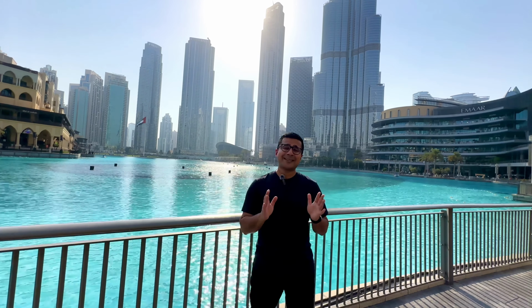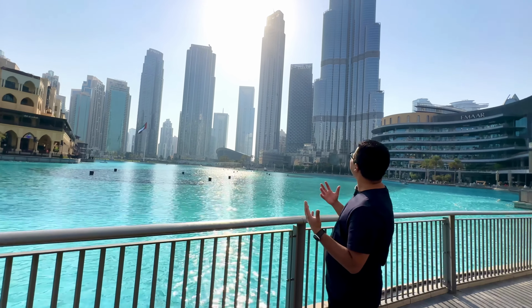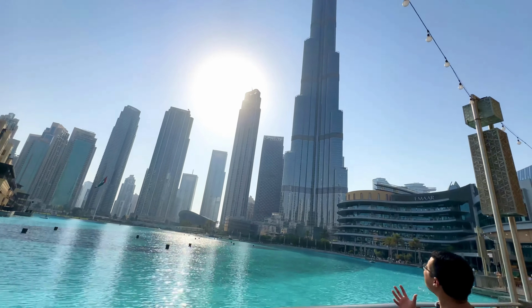The Burj Khalifa took 6 years to build. Construction started in 2004, it ended in 2010. It is the biggest man-made structure known to mankind. What a piece of art. Just take a look at it. Just let it soak in.